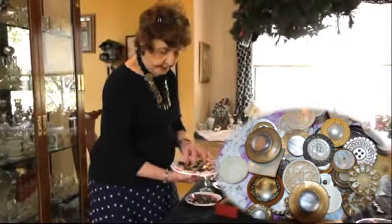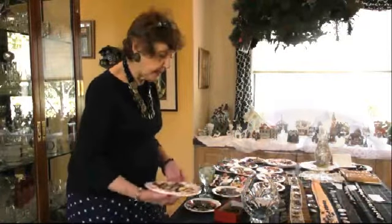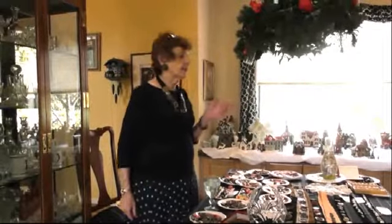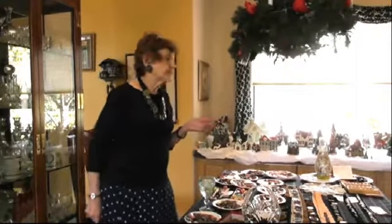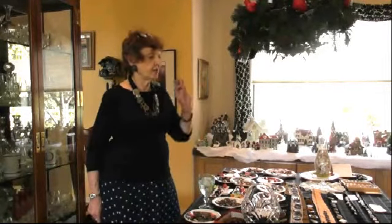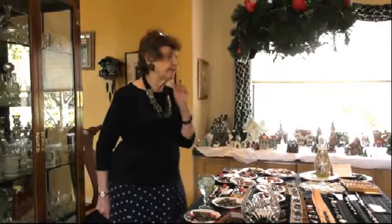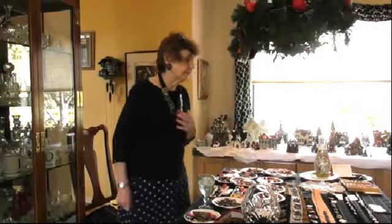So there's just so many, you can sit and spend days looking them up. Also, I have several books that I call the Bible, and it was written in 1985, and it's really the greatest book. The book has pages of nothing but buttons, and they're all identified, and of course, since it was written in 1985, it has prices on it, but the prices, of course, have changed today.